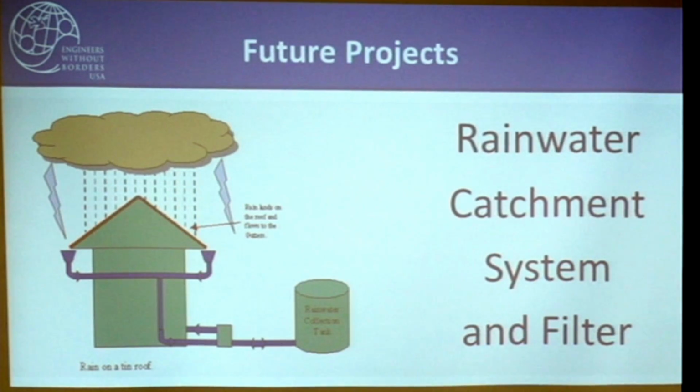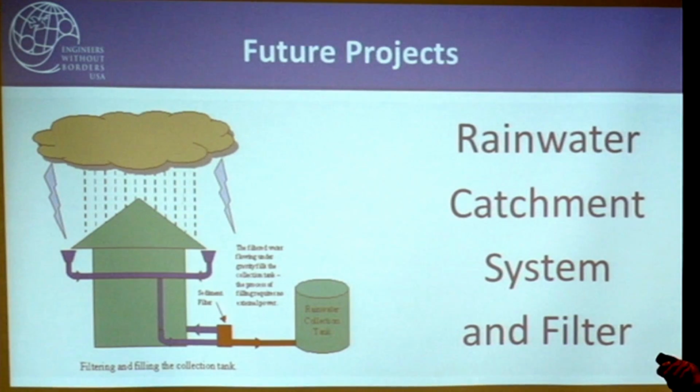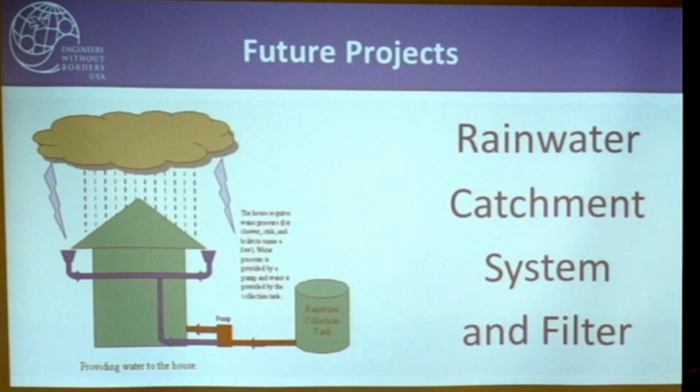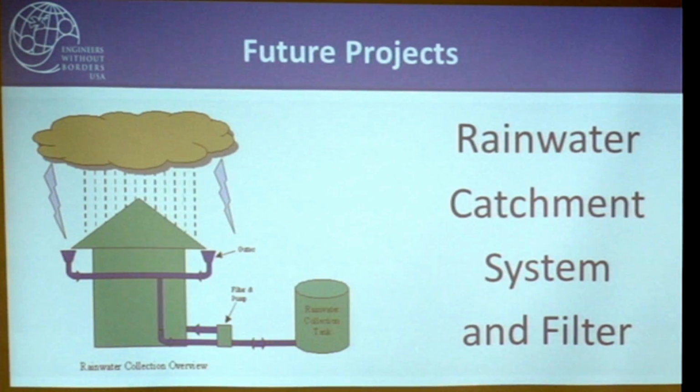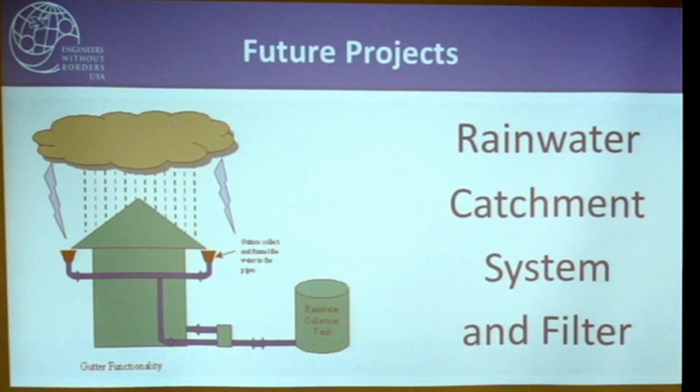Another aspect of what we're trying to do, because the water in the community is so bad, we're looking into a water catchment system so that we can supplement our aquaponics without ever tapping into the resources around us. There is a lot of square footage just on top of the shed. So why not catch that water? Why not store that water? We as an organization have a lot of experience in water filtration.